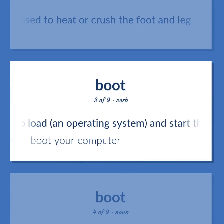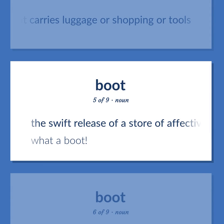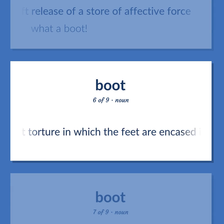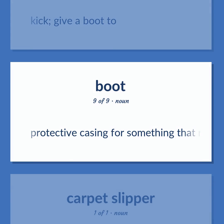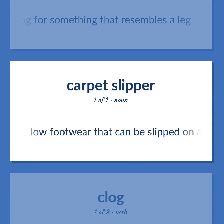Cause to load an operating system and start the initial processes. Boot your computer. Compartment in an automobile that carries luggage or shopping or tools. The swift release of a store of effective force. What a boot! A form of foot torture in which the feet are encased in iron and slowly crushed. Footwear that covers the whole foot and lower leg. Kick. Give a boot to. Protective casing for something that resembles a leg. Low footwear that can be slipped on and off easily, usually worn indoors.